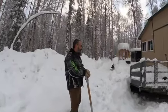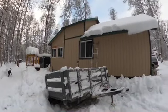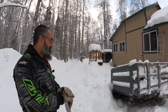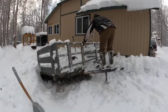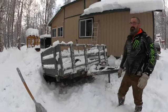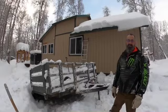So, made a critical miscalculation here in Alaska. And that is, I parked the trailer underneath the eaves and the snow shed off, and I have spent about 4 hours of shoveling and chipping ice to get it to this point. I still got another hour or two to go. Yeah, that's great. When we get it out, we're not going to park it back here. No.